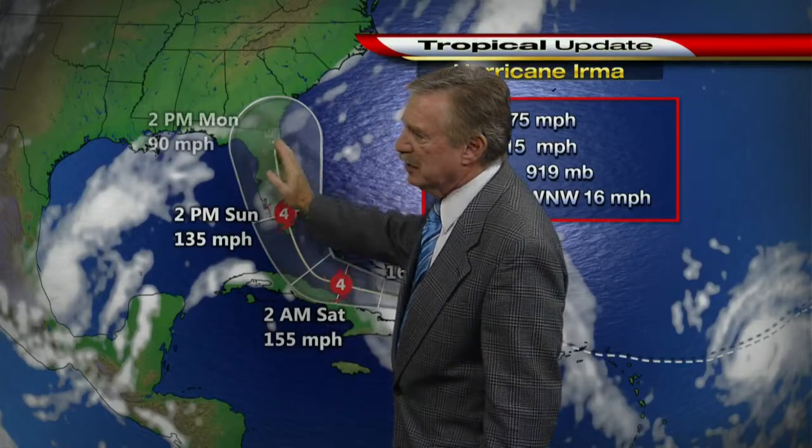But watch this. Based on the models, it begins to make that turn. It really doesn't react or interact very much with Cuba. If it were further south, the mountains in Cuba would really do a number on the circulation, but it's going to be over the warm water there, still maintaining a lot of energy, and then it makes this turn. The big question is, does it make the turn out here? Does it make the turn right into Miami? Does it make the turn right down the center of the state of Florida? That's what these models are showing at this point.